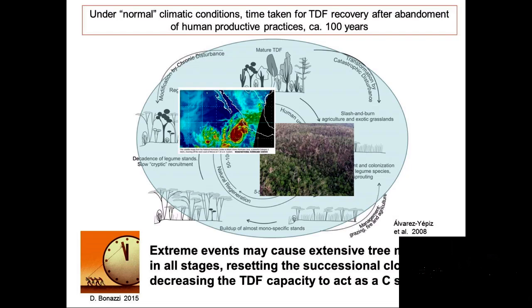However, extreme events may cause extensive tree mortality in all of these stages across the successional path. It resets the successional clock back to 0 and decreases the potential or the capacity of the TDF to act as a carbon sink.